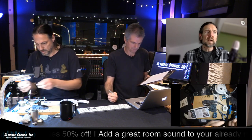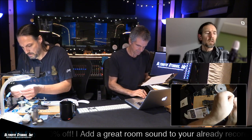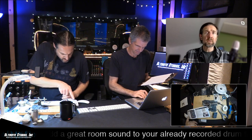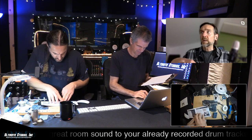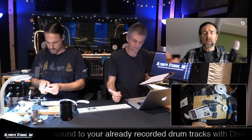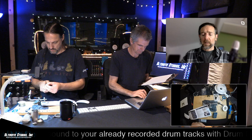So to talk about capsules, what I was going to say is that just like people seem to have focused in on those couple of classic totem pole, tent pole kind of microphones, capsule design follows that same idea.